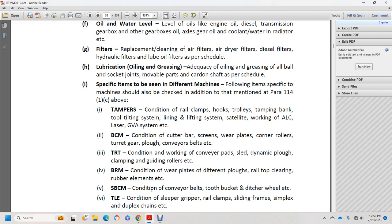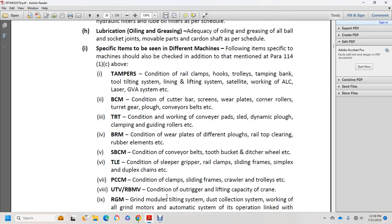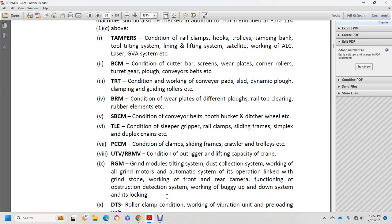TRT condition, working conveyor beds, sled, dynamic plow, clamping, guiding, rollers, etc. BRM condition, wear plates, different plows, rail top clearing, rubber elements, etc. SBCM condition, conveyor belts, tooth bucket, and ditch wheeler, etc. TLE condition, sleeper gripper, rail clamps, sliding frames, simplex, duplex chains, etc. PCM condition, clamps, sliding frames, crawler, trolleys, etc. UTV, RBMV condition, outrigger and lifting capacity of the crane.